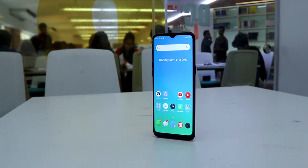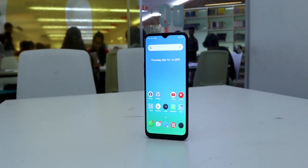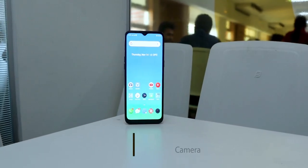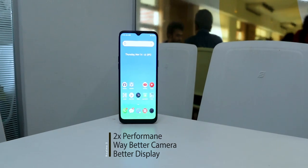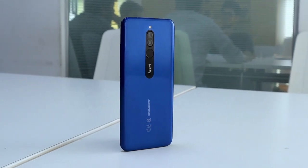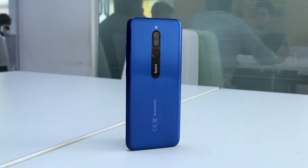The Realme 5 is a much better phone than the Redmi 8, and it has much more value for money. From camera to performance, the Realme 5 outperforms the Redmi 8 in almost every section. So if you are planning to buy the Redmi 8, please consider Realme 5. I think that'd be a much better choice.